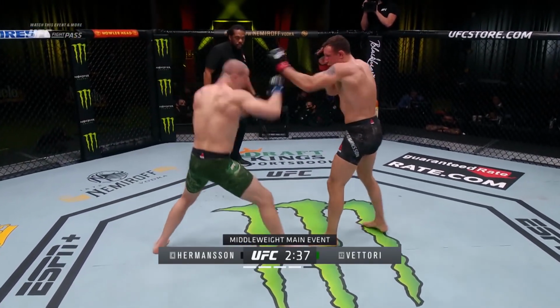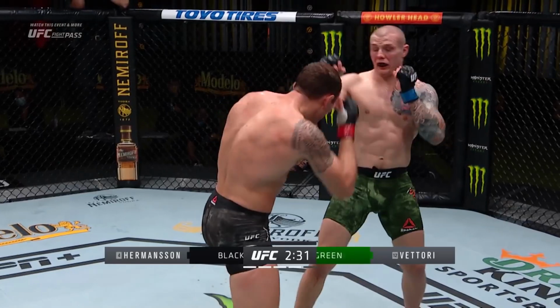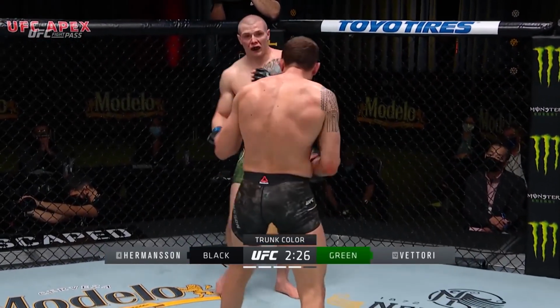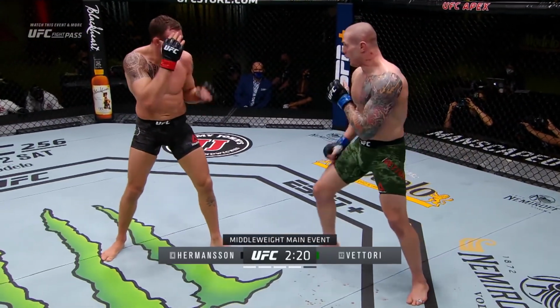Oh, far more output from Vettori here in round 4 than we saw in round 3. Yeah, he's getting much busier. Maybe he even felt like he had to take a little bit off. Yeah. I'm not getting him out of there right away. I don't want to gas myself out. I've got these 5 rounds I got to deal with.